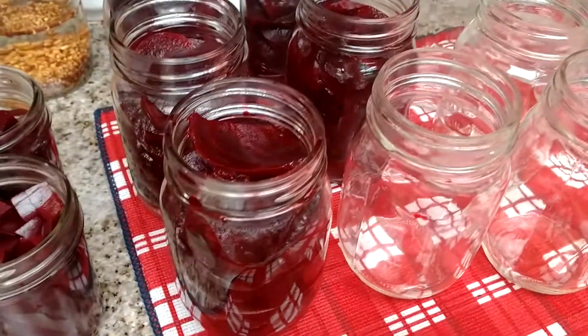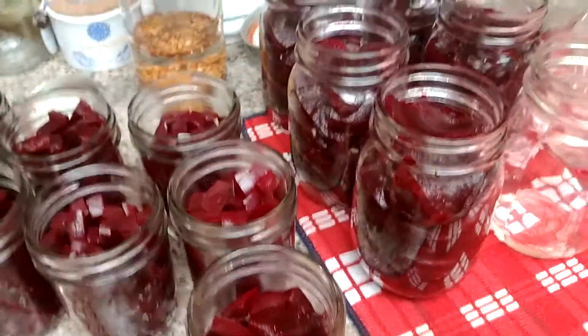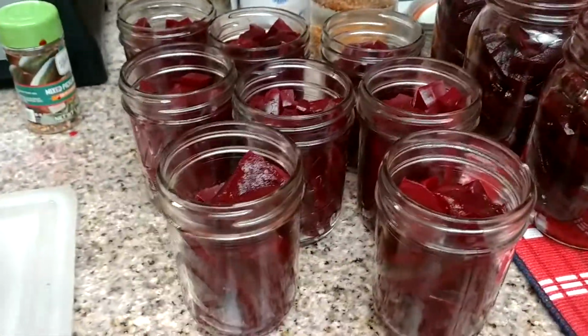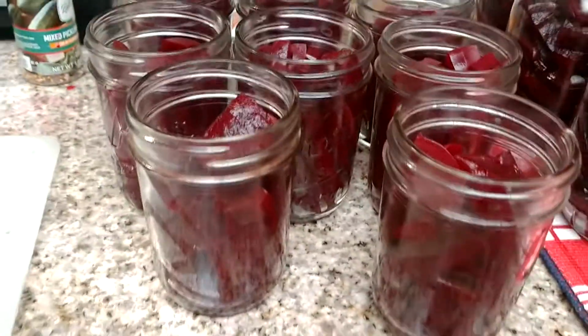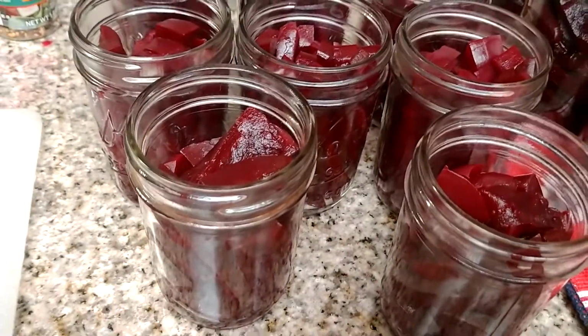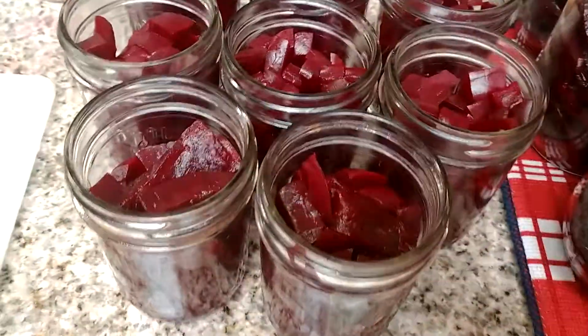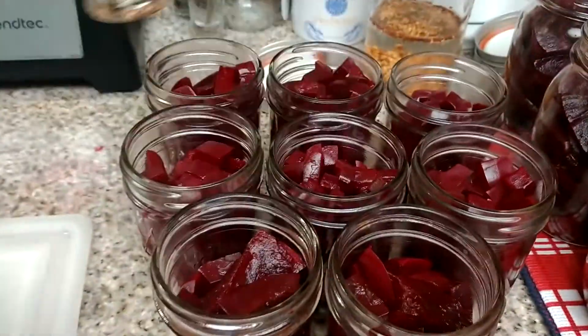Anyway, I'm going to be doing pickled beets because I had requests for that. This beets is already cooked and it's in my half-pint jars and ready for the onion I'm going to be putting in there and pickling. So that's something I'm going to be doing. Going to be using pickling spice to do that.